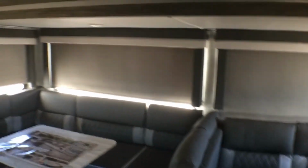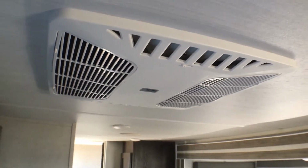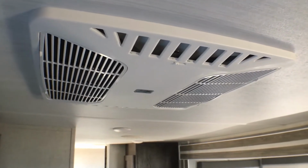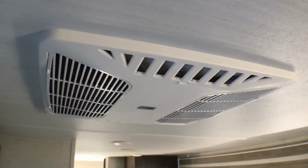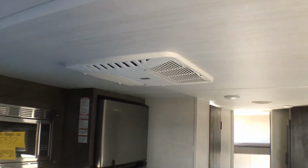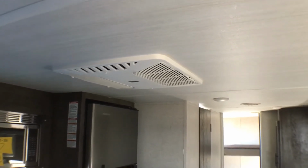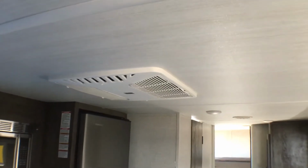Couple other quick things real quick. You do have an upgraded air conditioning. So that is a 15,000 BTU Coleman Mach Quiet Series air conditioner. Not every single one of these 273s you see out there on the market is going to have this. Ours does. But the nice thing about that is it's going to be a lot quieter than a competing Dometic, and it also is one of the more efficient ACs out on the market. So pretty cool feature.